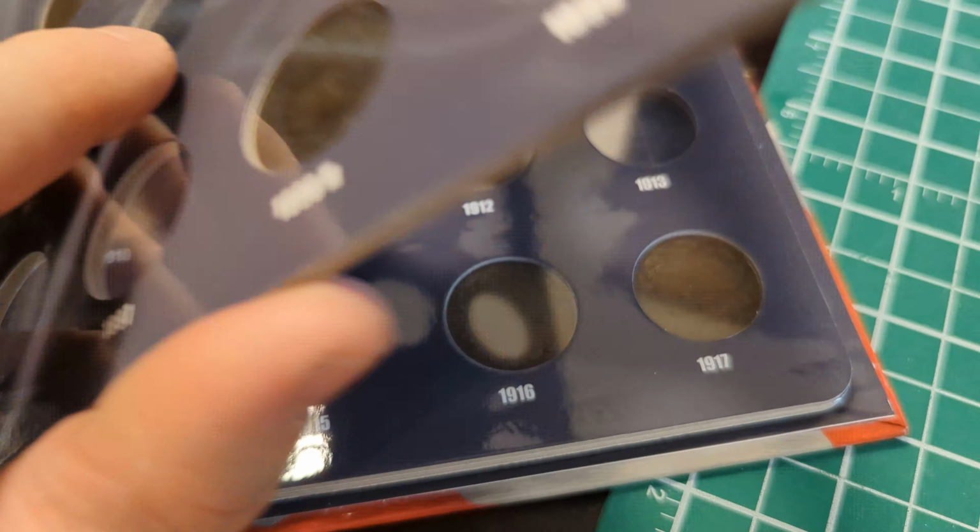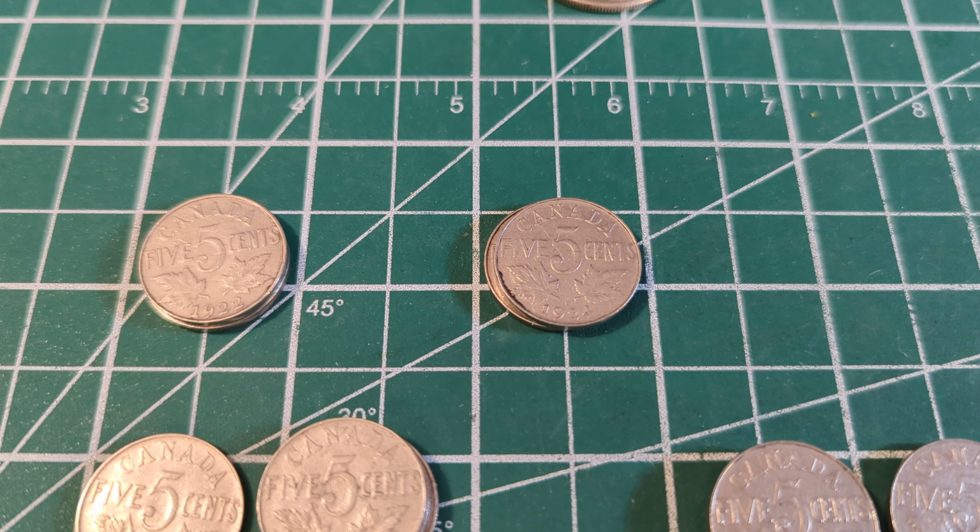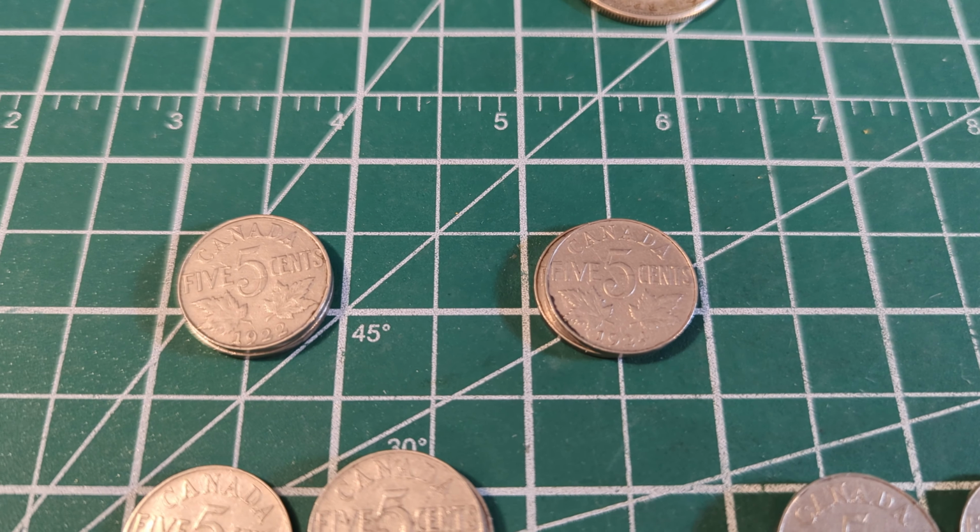So here are our nickels. We actually got 17 of them. I didn't actually think there were going to be that many in here. That's pretty awesome. We got a range of dates, but we didn't get the key date. The key date's the 1925. I didn't expect to see that here at all, but if we had gotten one, that would be incredible.